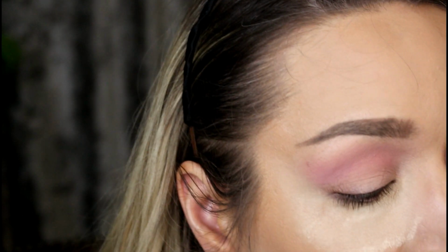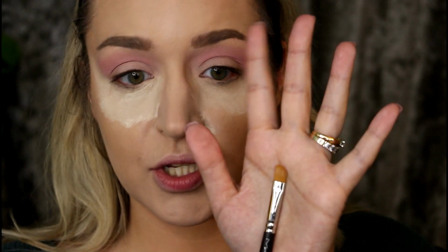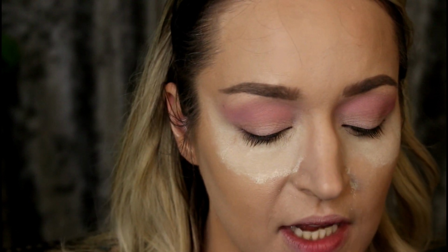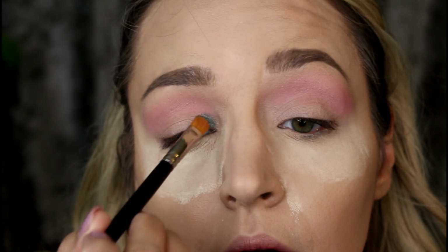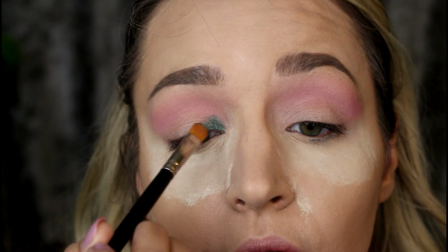I need a MAC 242. Come at me, 242. Okay, I'm going to use a MAC 242 to do this halo. I'm going to use Sagittarius, which is that bright green. And I'm going to put that on the inner and outer kind of third.